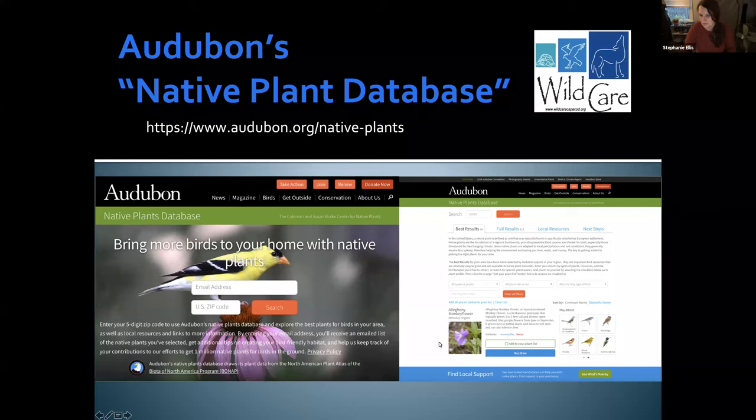So for example, in my location, it says that this monkey flower, this is not my location because we don't have this here. But it says monkey flower is native and may attract these species. It's absolutely a brilliant, easy tool to use.